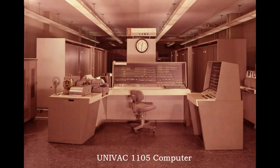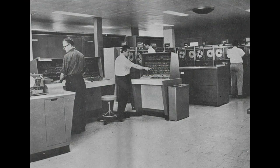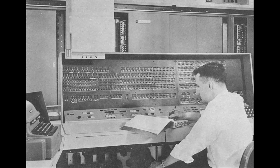UNIVAC 1105. In 1958, UNIVAC announced the 1105 as a successor to the 1103A. It was designed for both scientific and commercial applications including satellite tracking and trajectory calculations, linear programming, logistics, inventory control, and census calculations. Over 60 feet long, weighing 19 tons, and using 7,200 vacuum tubes, a full system cost well over $2 million in 1959, equivalent to over $18 million today.